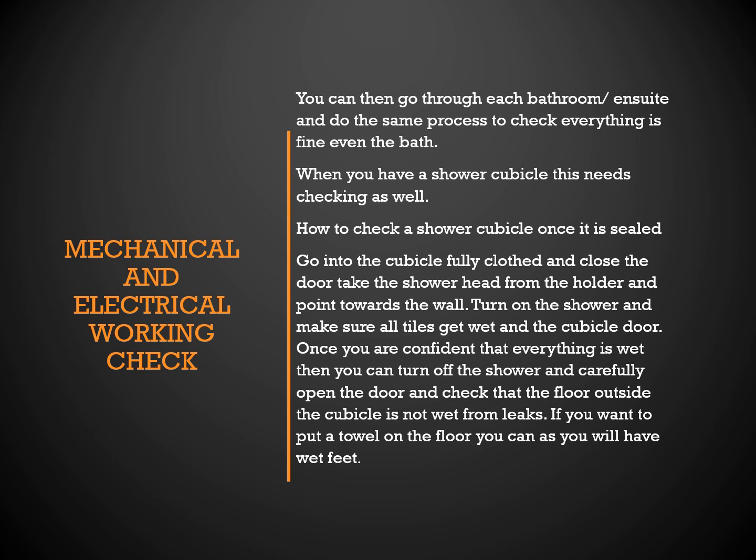You can generally do it. So once you are confident that everything is wet, you can turn the shower off and carefully open the door and check that the floor outside the cubicle is not wet from leaks. If you want to put a towel on the floor, you can, as you will have wet feet. So you just go out of the cubicle then, and you can see there's going to be some water dripping off the shower cubicle door depending on how it fits.